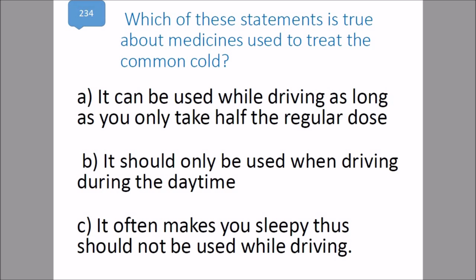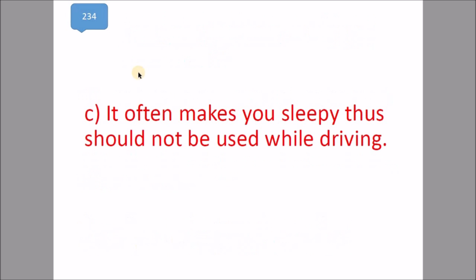Which of these statements is true about medicines used to treat the common cold? It often makes you sleepy, thus should not be used while driving. That is correct. It often makes you sleepy, thus should not be used while driving.